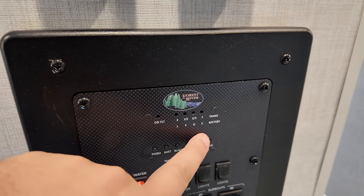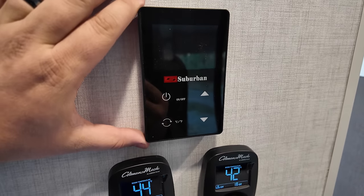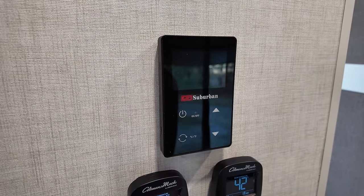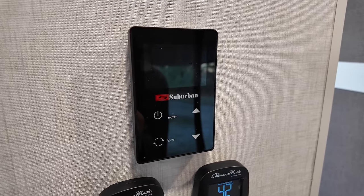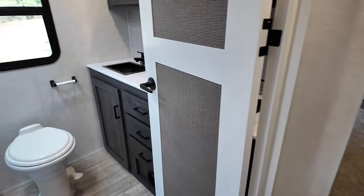Here's where you can check all your tank fills, the control for both of your ACs, and then your on-demand hot water heaters. This is going to be a 60K, same one they're using on those big old destination models. But that is nice. It's basically going to be instant heat and forever lasting as long as you have propane. And it's mighty quick too, which is a big time plus.